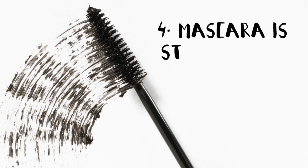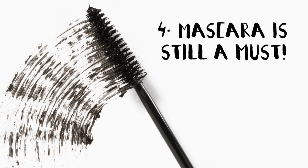Tip number 4, do not fear mascara. I work with so many ladies that as they start to age, they really start to fear wearing mascara on their lower lash line. Even on their upper lashes, they're just a little apprehensive about it. And honestly, mascara is still so important as we age because it really opens up our eyes and really helps define them. But we just have to kind of switch up the products that we use.